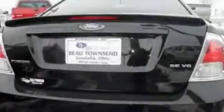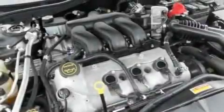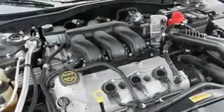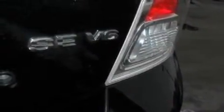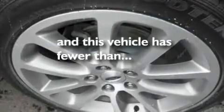Its top features include cruise control, full power accessories, a six-speaker audio system, a CD player, a double wishbone independent front suspension, a four-wheel independent suspension, alloy wheels, a low tire pressure indicator, a security system, and this vehicle has fewer than 33,000 miles on the odometer.